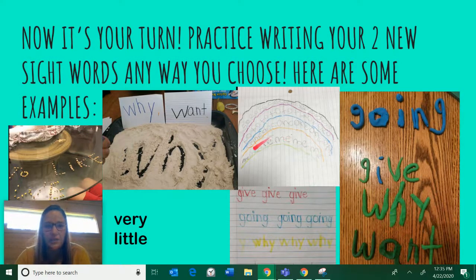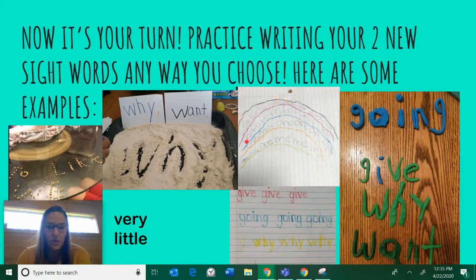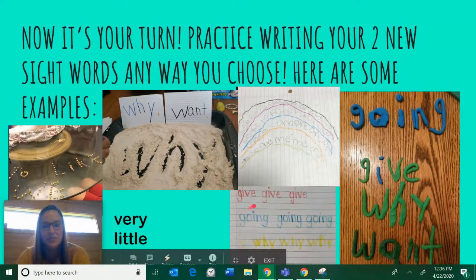This friend wrote his words inside of a rainbow. Okay, so sometimes we tell you to rainbow write them, which this friend did down here, but he actually took the words and put them in a rainbow. That's fine too, because guess what? He was still practicing writing his words, wasn't he? Yes. Now down here we have some rainbow writing. So this friend used red for give, blue for going, and yellow for why. He could even go back and now he could put blue on top of the red and blue on top of the yellow, and then it would really look like a rainbow. So that's an option too.